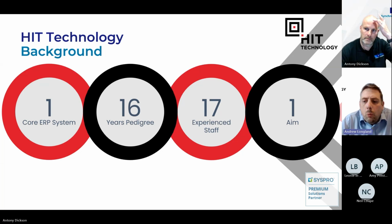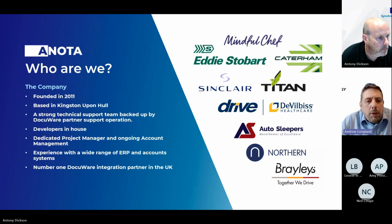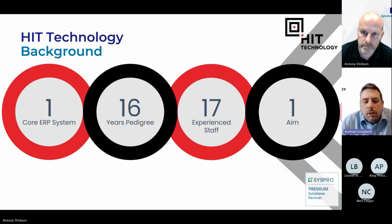We have one aim really, and that is to help our customers to get best value out of their investment in SYSPRO as an ERP solution, and to find better ways of working and the efficiencies that can be gained from having a solution like SYSPRO, and then the other solutions that fit around it, such as Vertosuite that you're going to hear about today. So I will shortly hand over to Anthony.